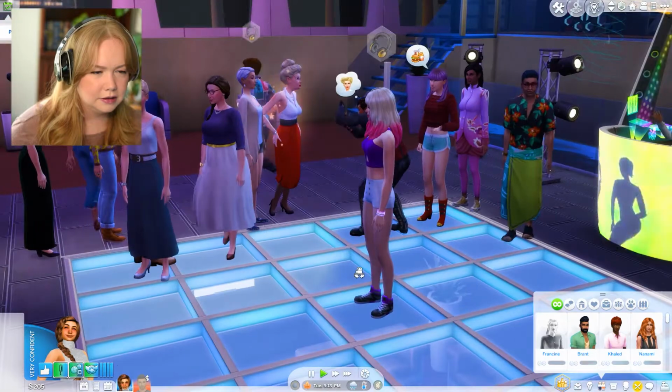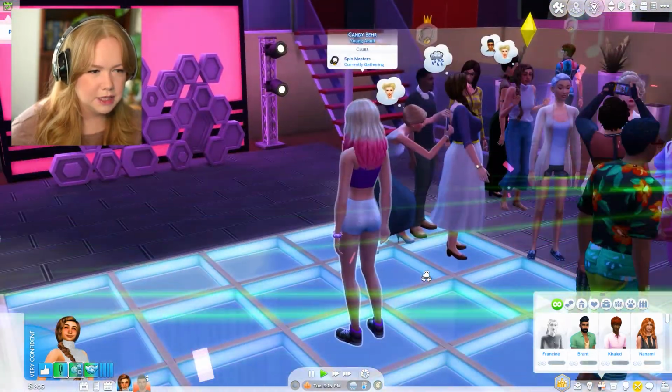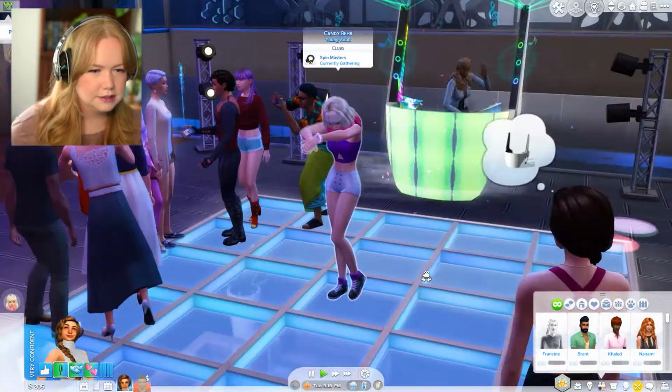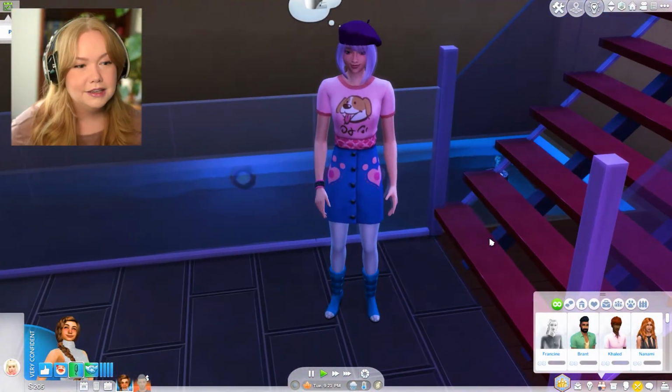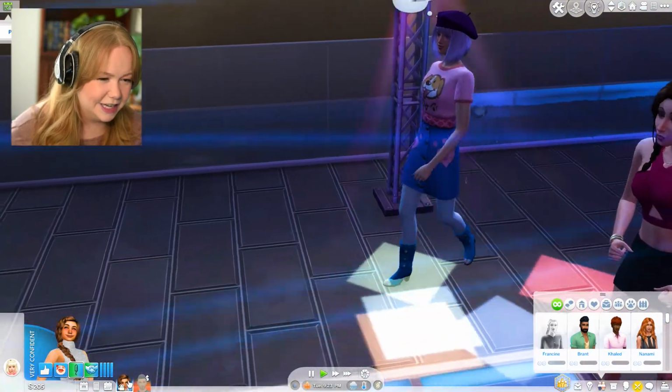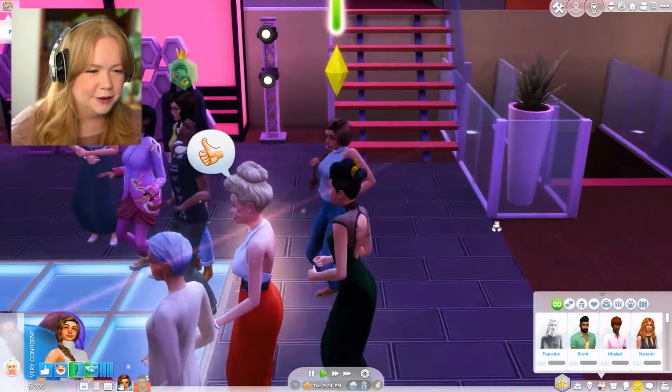Who is singing? Please don't tell me that that's Miko somewhere singing. I think that it is, y'all. Miko. We're at the club and she's just practicing her scales over there.